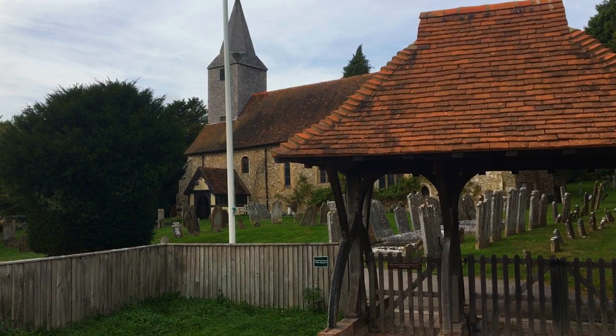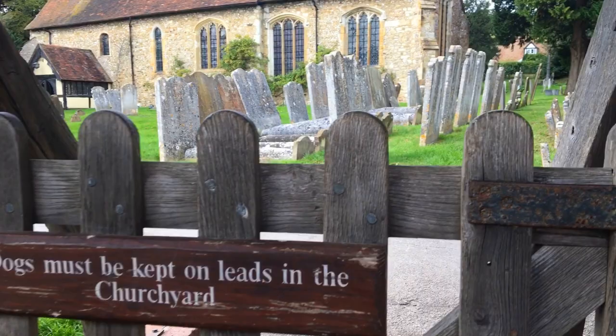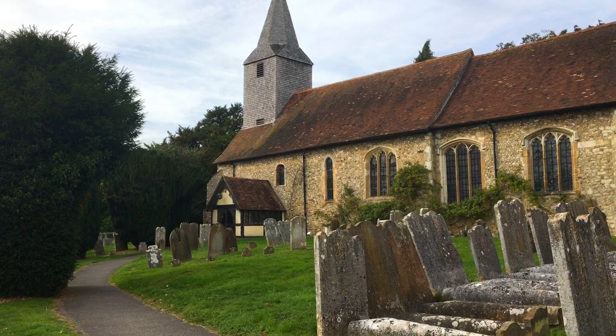This is Kemsing Church, dedicated to St Mary. The church dates back to 1060 and is said to be haunted by knights who murdered Thomas à Becket. The knights are believed to have ridden through Kemsing on their way to Canterbury. I was under the understanding that Saltwood Castle near Hythe played a part, but I'll be exploring that week after next.